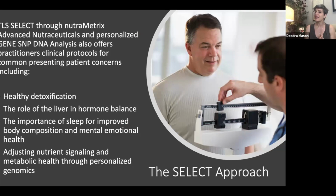And so TLS Select, through Nutrimetrics Advanced Nutraceuticals and personalized GeneSNP DNA analysis, can offer practitioners clinical protocols, especially when we're looking at individuals with metabolic concerns. We're able to help that practitioner offer them a different solution. Perhaps they have presented to the practice looking for a non-pharmaceutical approach, or they've presented to the practice looking for a pharmaceutical approach but need more lifestyle help.